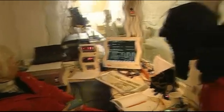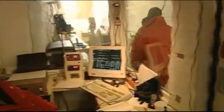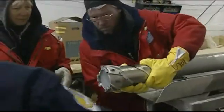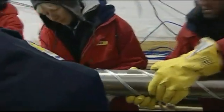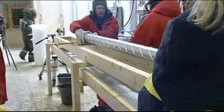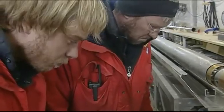It is the first drill of the season, and Frank Wilhelms is nervous. There have been several projects before where equipment malfunctioned or drill heads were lost completely. Such incidents did not only ruin carefully planned expeditions, but also scientific careers. This time as well, something seems to go wrong. The drill head was not able to cut as deep into the ice as planned.